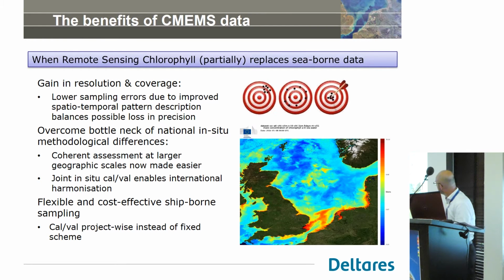So when remote sensing chlorophyll fully or partially replaces shipborne data, we see a lot of benefits. So we get a smaller error in our sampling and an assessment. And it could be that the data, like in this middle bullseye, are less precise maybe per sample, but we get so many more samples that the average is still better. So it's more accurate maybe than a few bottle samples that might be biased.